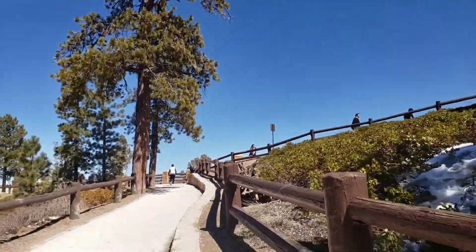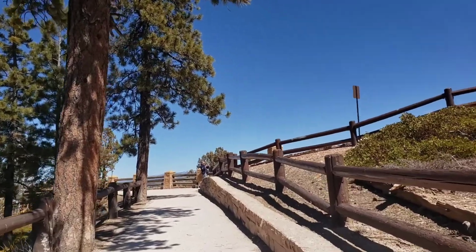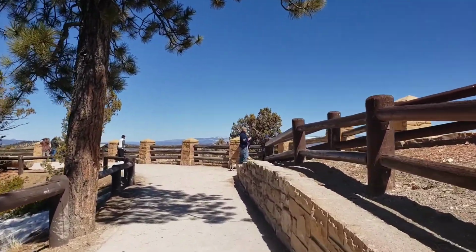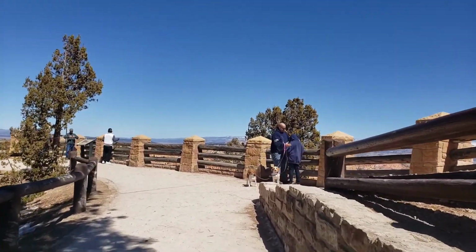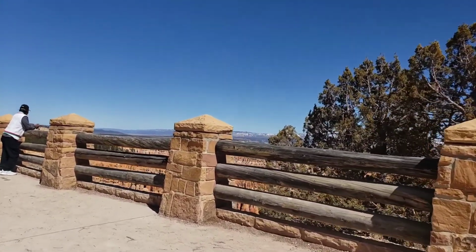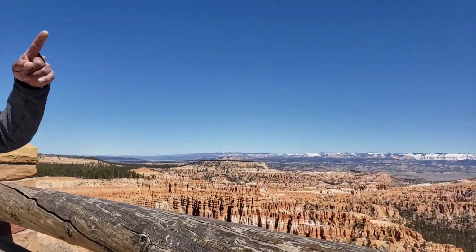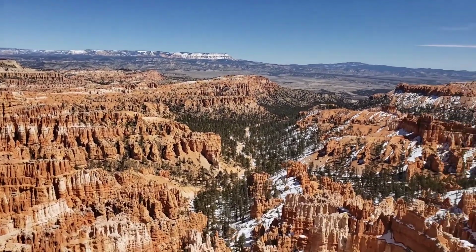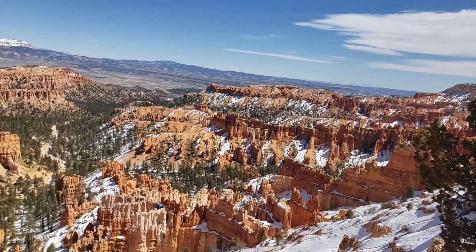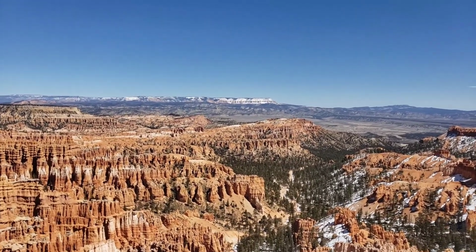So we're on our way to go up and see another view of Bryce Canyon. Let's see what kind of rock formation is in here. Okay, what's in here? Same thing. From here, we'll take it slow. I'm getting a far view of this first.